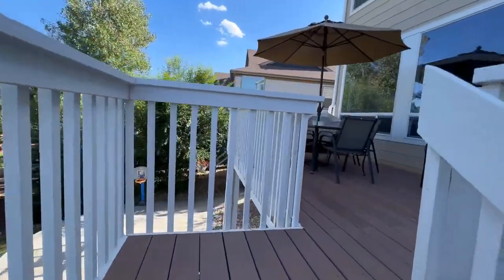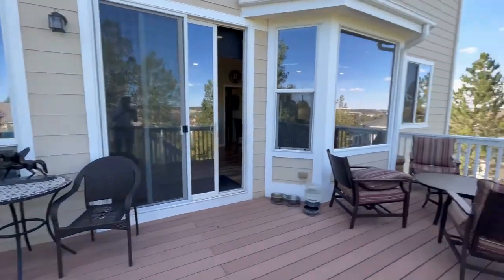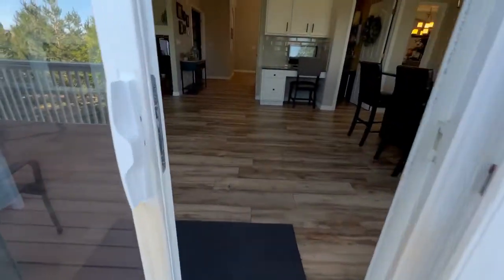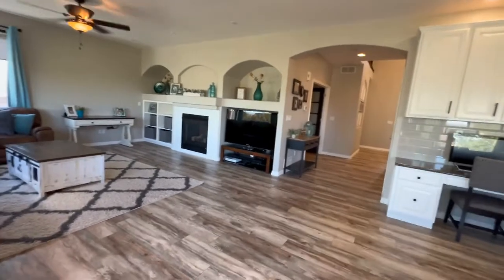The advantage that buyers have right now is they can actually get an inspection and a proper appraisal, and they don't have to run to put in an offer.